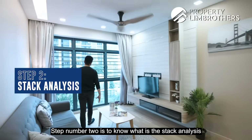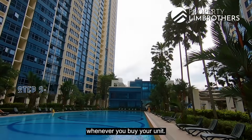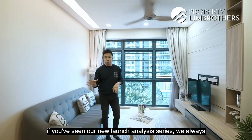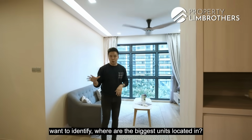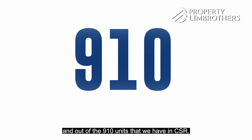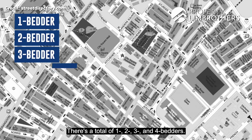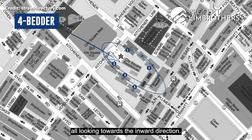Step number 2 is to know what the stack analysis is whenever you buy a unit. If you have seen our new launch analysis series, we always want to identify where the biggest units are located, because that is the mindset of the architect. And out of the 910 units that we have in CSR, there's a total of 1, 2, 3, and 4-bedders. Now 4-bedders have 5 different stacks that are all looking towards the inward direction.